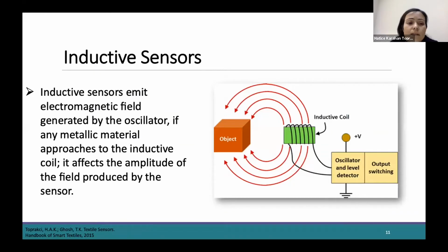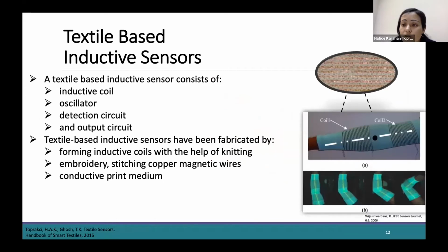The other group is inductive sensors. Inductive sensors work by emitting an electromagnetic field, and there is an oscillator here that helps generate the field. Any kind of metallic material will affect the amplitude of this field. Inductive sensors are commonly used in industry for the detection of metals, but among textile sensors they are not very common, because it is harder to fabricate these coils in a standard way by textile fabrication. The fabrication is a little bit problematic and a little bit expensive.